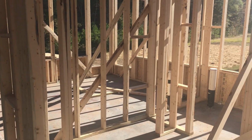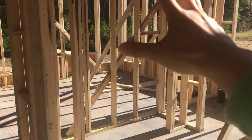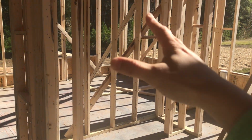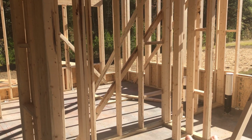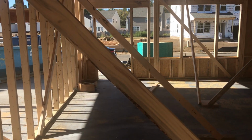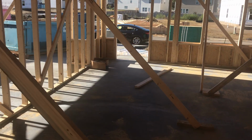Coming in from the garage, I kind of wish this could have been converted to a mudroom. They had something called the Cubbies option upgrade for $600, where they knock out this closet and make it into a cubby area, kind of a mudroom storage space. But it would have been better to have a mudroom created over here. I know that kind of ruins the open layout that we're trying to have with this home.